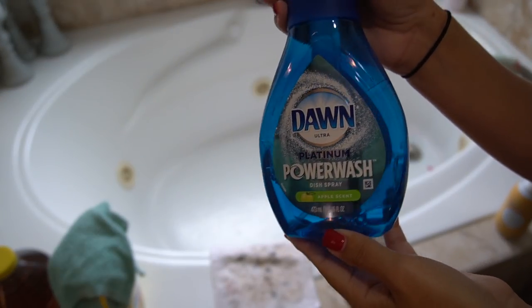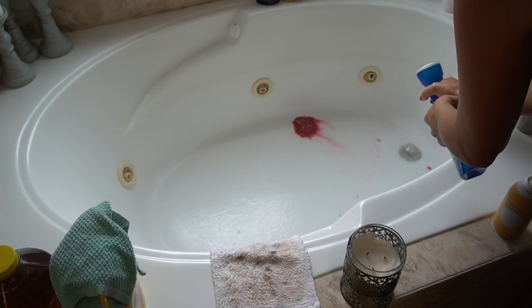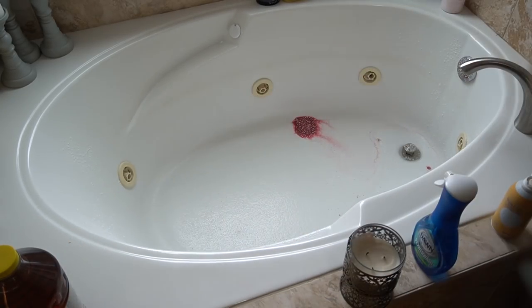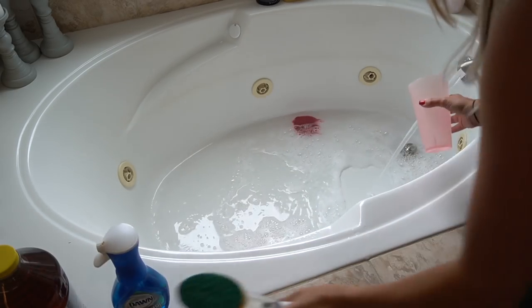So I'm using this Dawn Power Wash. Now this is actually meant for your dishes, but I don't really like using it for them, but I love using it in the shower and bathtubs. I think it does a wonderful job of breaking down the soap scum and just making it shine. So that's where I've been using it, and I have it in the green apple scent, which smells really, really good.